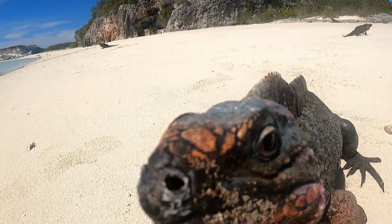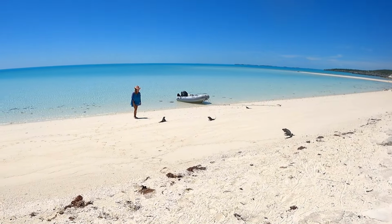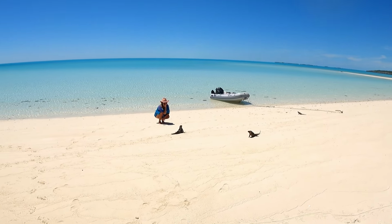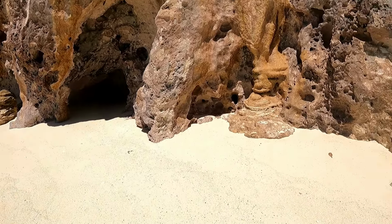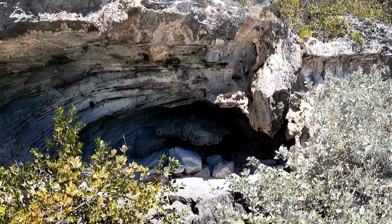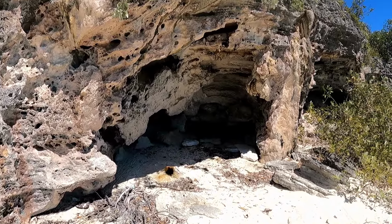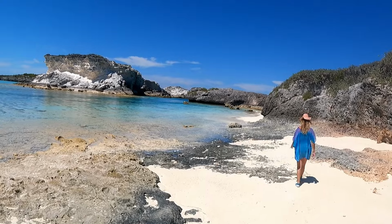How would this look as a movie set? Rocks weeping. Oh no, it's not. It's a whole other cave. There's the cut we just tried to come in.